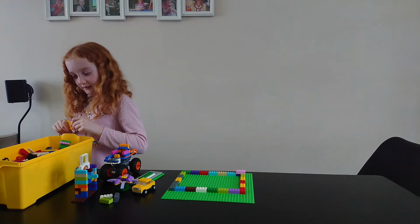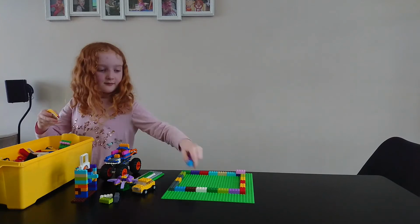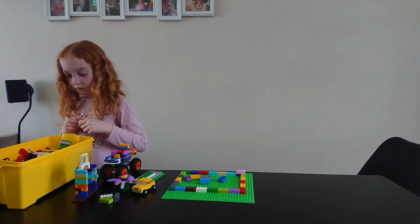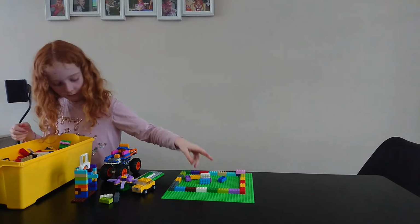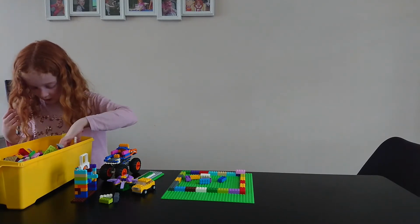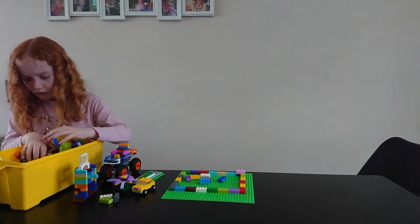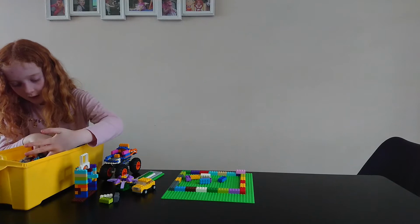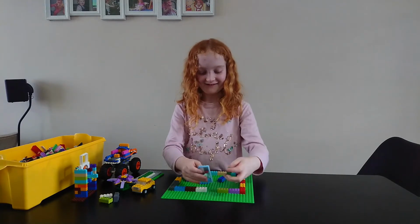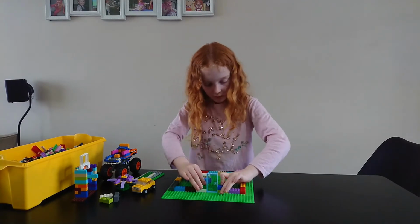Now let's get some more. I'm looking for the door. Where is it? All I can find is Lego and Lego characters. Oh, here's the door. Door. Right. That goes there. Yeah. Okay. I'm going to start building it.